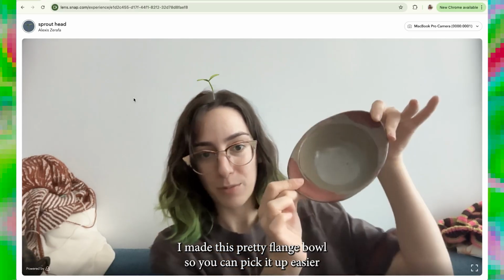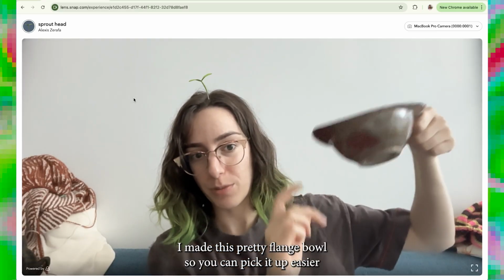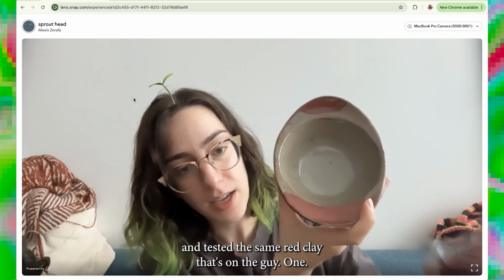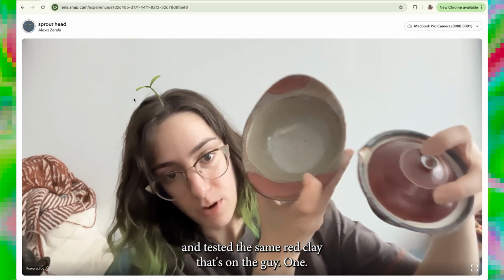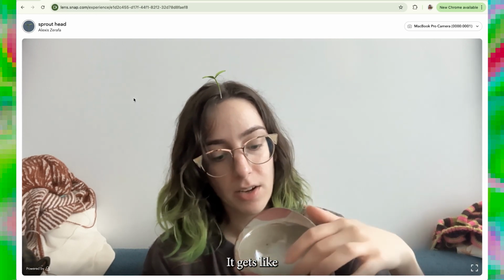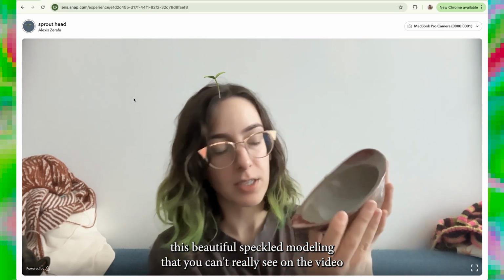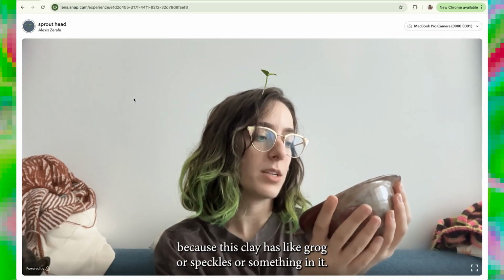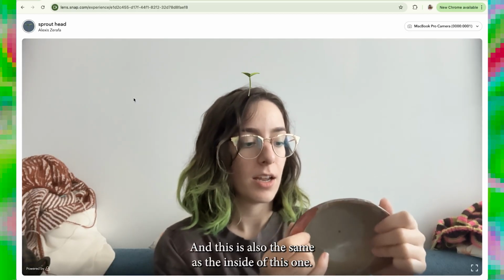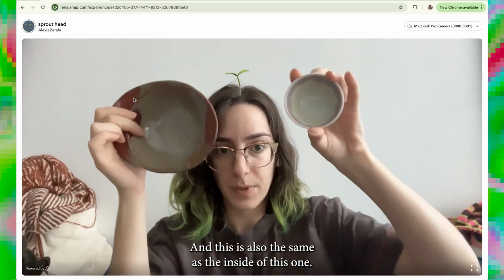I made this pretty fluted bowl so you can pick it up easier, and tested the same red clay that's on the gaiwan. It looks pretty much the same, which is nice. It's consistent. It gets this beautiful speckled modeling that you can't really see on the video because this clay has grog or speckles or something in it. And this is also the same as the inside of this one.